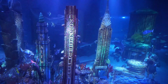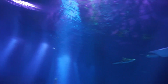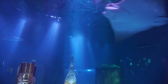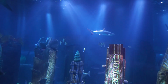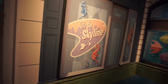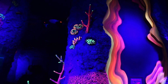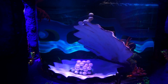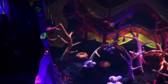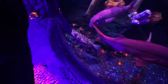It's like if New York sank. It's like the lost city of Atlantis. And there's sharks. But they're little sharks. Does that mean they're baby sharks? Do do do do do do. Baby sharks? Do do do do do do. Oh yeah. Skyline. Which is apparently Blacklight Land. Sharks and Company. All want to be superstars. Hello, superstar fish. You guys are rock stars.